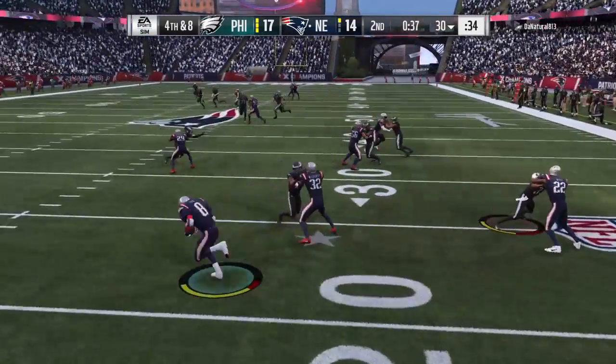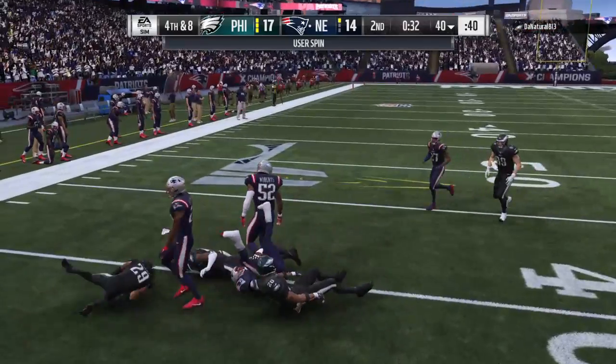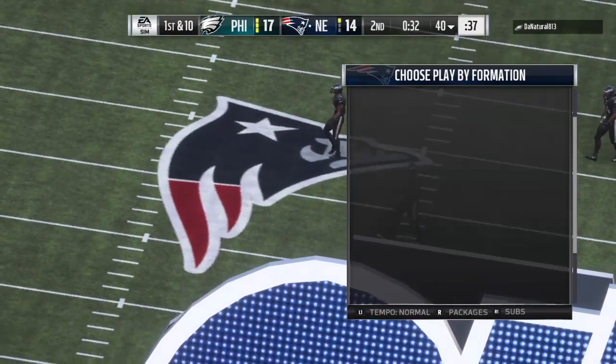This is taken at the 15. An excellent return that time. 26 yards. And the Patriots take over.